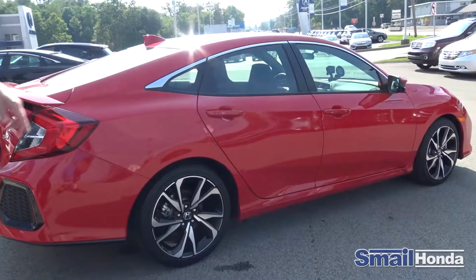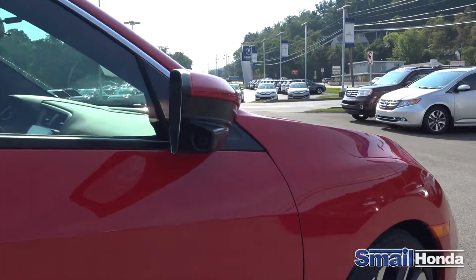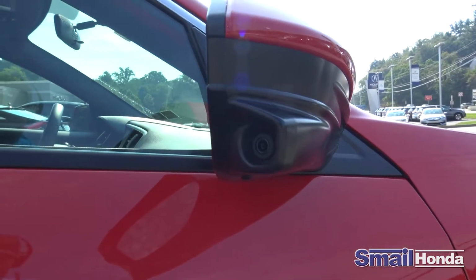On the right side of the vehicle, you do have a lane watch camera, which is going to give you your blind spot view. And that shows up on the touchscreen display on the interior. We'll go over that in a little bit.